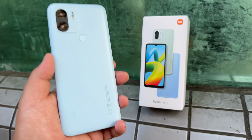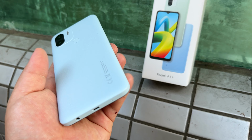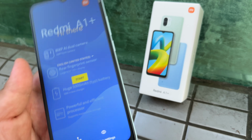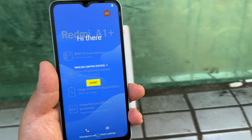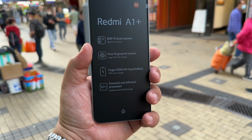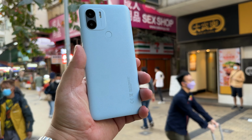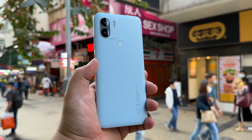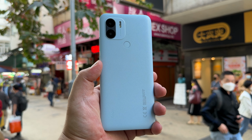I personally am so excited to see this stock Android device on a Xiaomi phone. We have not seen that in a long time. And yeah, the bezels are massive, and it's not anything in terms of flagship features, anything amazing. But the fact that we have a stock Android device here in 2023 with this Redmi A1 Plus, I think is a win. And here from the original spot where Frankie Tech launched his channel, we have the Redmi A1 Plus here on Frankie Tech.